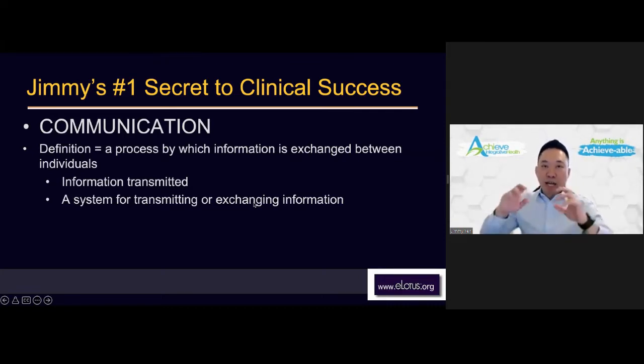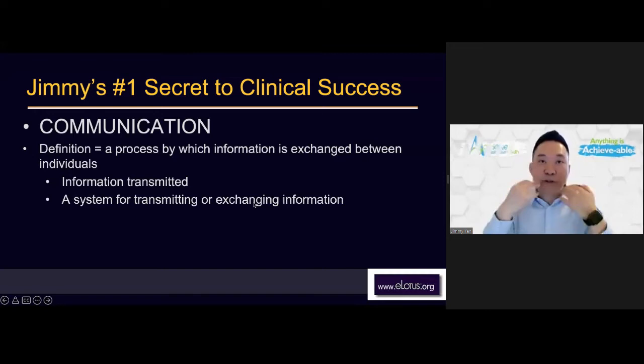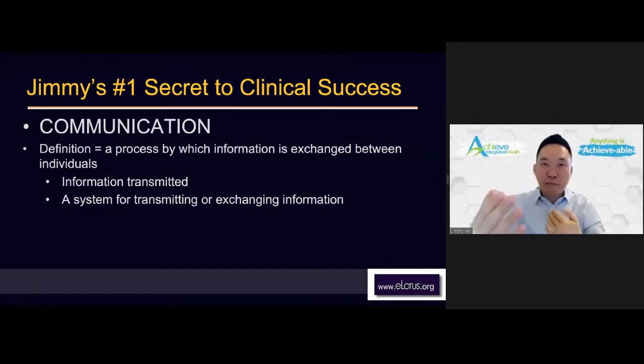Exchange means I'm delivering a message to you, right? And then you give me feedback on whether you understand what I just communicated or you don't. That is communication. Communication is not just me lecturing to you and I don't care if you understand or not, if you didn't even receive my message. That's not communication. Communication is an exchange. So if there is no exchange, there is no communication.